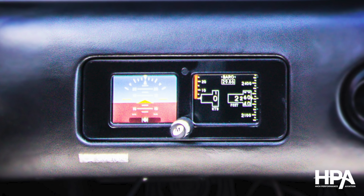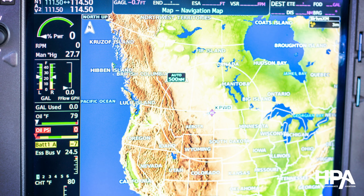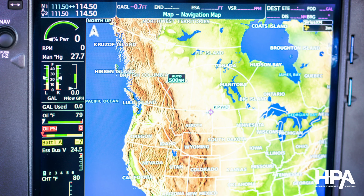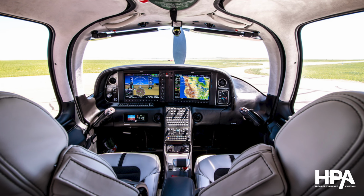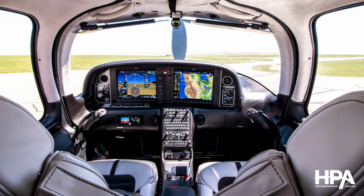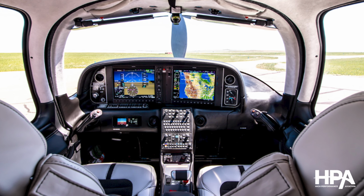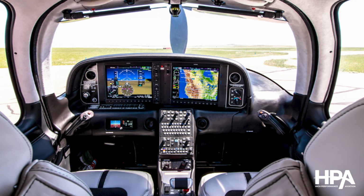The Perspective Global Connect will keep you and your passengers connected with worldwide satellite phone and text messaging capabilities. The Garmin FlightStream 510 allows for wireless transfer of flight plans between your iPad and the airplane, while the GMA 350C audio panel provides integrated Bluetooth connectivity.